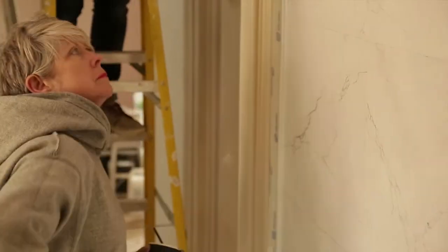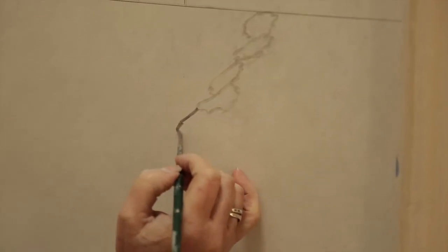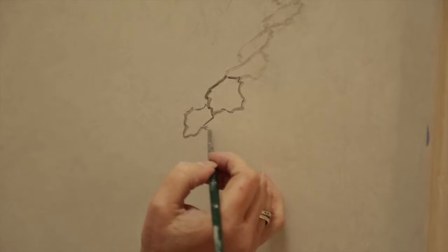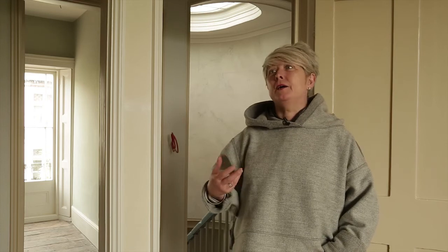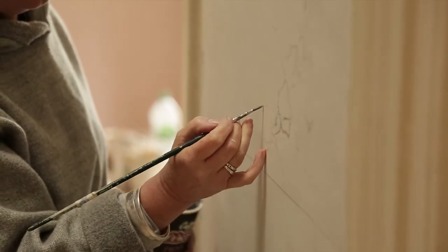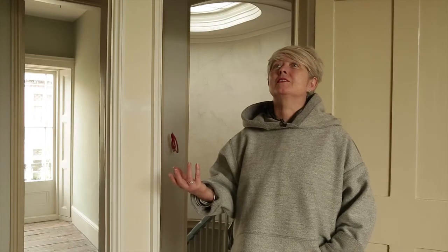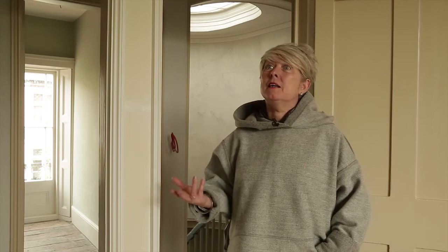The challenge mainly is keeping it as naive as we felt it would have originally been done. We were told specifically that this would have been done by the decorators. This wouldn't have been any type of artist that came in to do this and show off. This was something at the time that would have been used in decoration. So their approach would have been quite fast and furious, and they wouldn't have laboured too much over it, which is our tendency. We're used to copying marbles or making it quite flamboyant, and keeping it as quiet as this house deserves, really. That probably was the challenge.